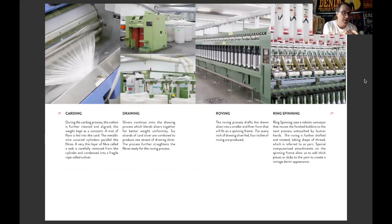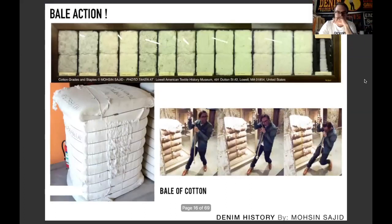I met someone who's got really old carding machines. It's one of the earlier processes when you start spinning cotton from the actual bale itself. This carding phase is super important. Every single process is like a dial when you're making music, with all the different levels. You can change literally how the fabric looks with every process. I'm not going to go into the entire process.